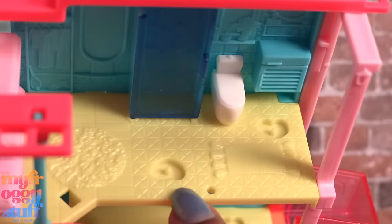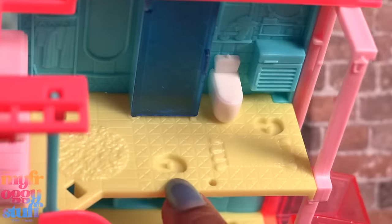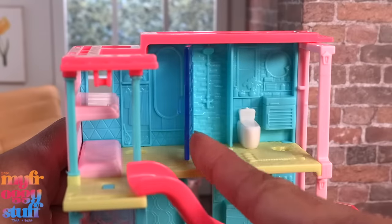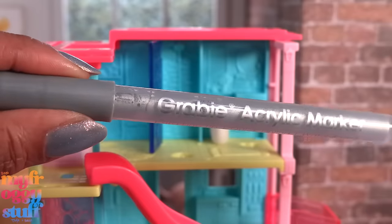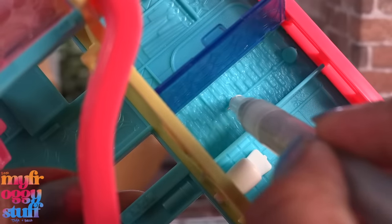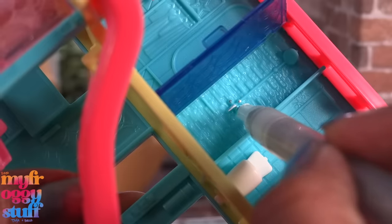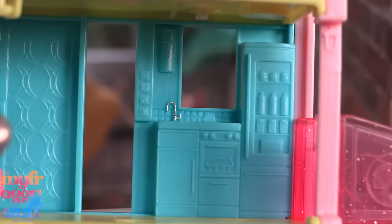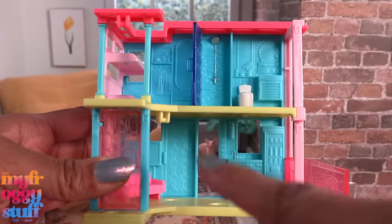On the floor, there's little spaces for the doll's feet. I think this is a shower. Does it open? Oh, it does. Here's a silver acrylic marker. Let's paint some of those little details. Can we do this? I think we can. Yes, we can. I even painted the faucet in the kitchen. Yeah, so have fun with that.